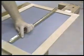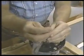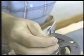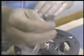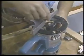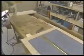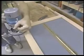Then I'm going to take a router, which is set up with this 1/2-inch mortising bit, and that cuts a very smooth surface on the bottom of the mortise. And I've set it up in my router with this guide fence, which controls the width of the cut. Now I'm going to have to cut the ends freehand, following those scribe marks, but that's not too bad. I just have to be careful.